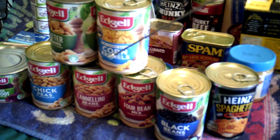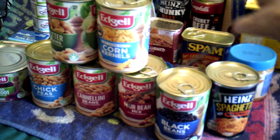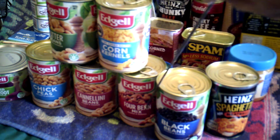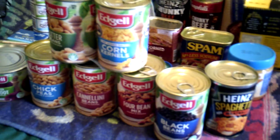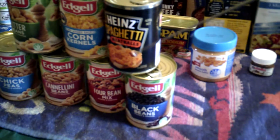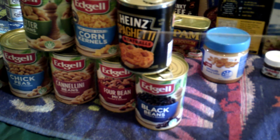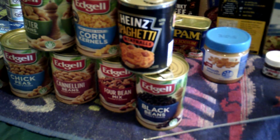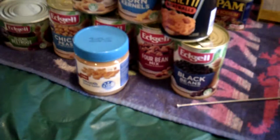I normally only buy stuff that I eat. It's no good buying stuff that you're not going to eat yourself, but I think these are quite reasonable because these will end up going into soups and whatever. This was another one I picked up recently, spaghetti and meatballs. That was half price. I think it was $1.50. Another thing I picked up was peanut butter.